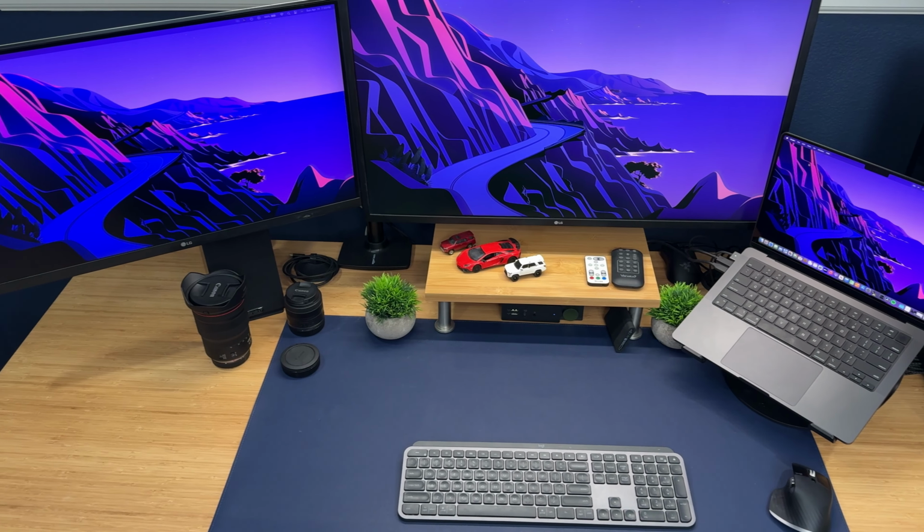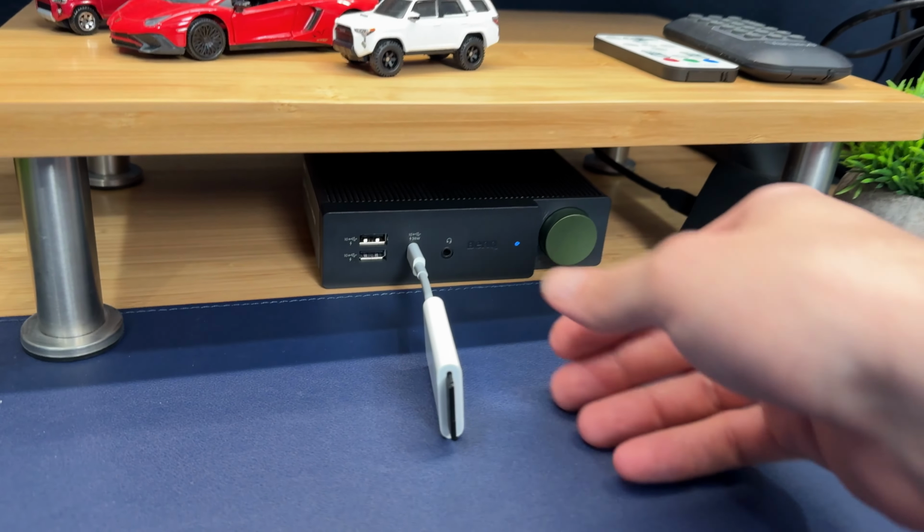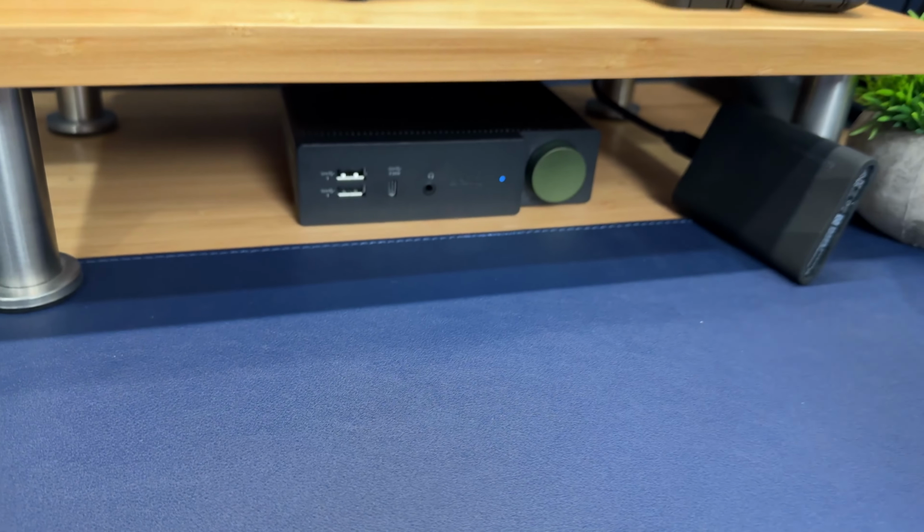But if you are a desktop user like myself, 95% of the time I'm at my desk. And if you have a dock, or if you want to get a dock, you're probably not going to notice the lack of ports between these devices because you can add as many ports as you'd like on the dock itself. The same goes for the display outputs.